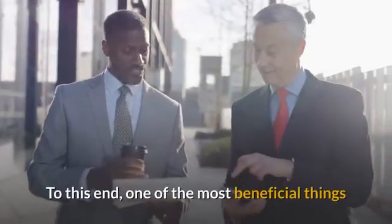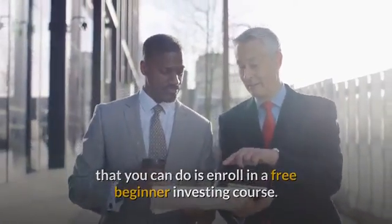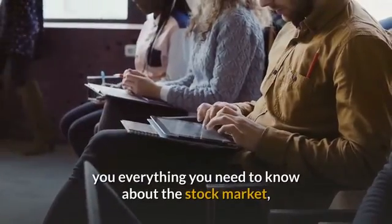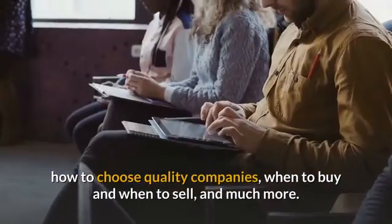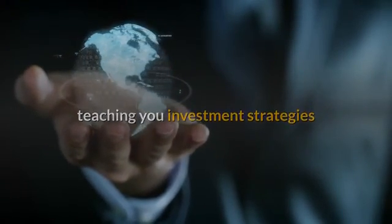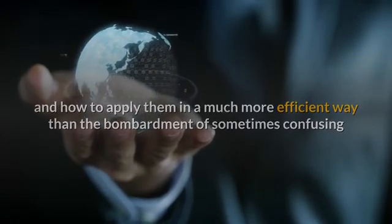To this end, one of the most beneficial things that you can do is enroll in a free beginner investing course. Stock trading courses for beginners. Stock trading courses that are designed for beginner investors are able to teach you everything you need to know about the stock market, how to choose quality companies, when to buy and when to sell, and much more. They are designed to thoroughly walk you through the process of investing one step at a time, teaching you investment strategies and how to apply them in a much more efficient way than the bombardment of sometimes confusing and contradicting information you will be able to find online.